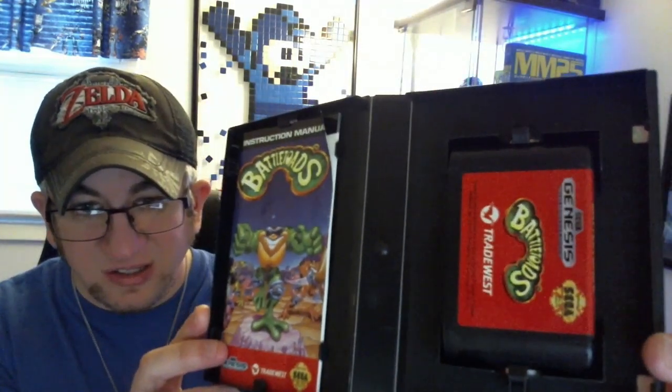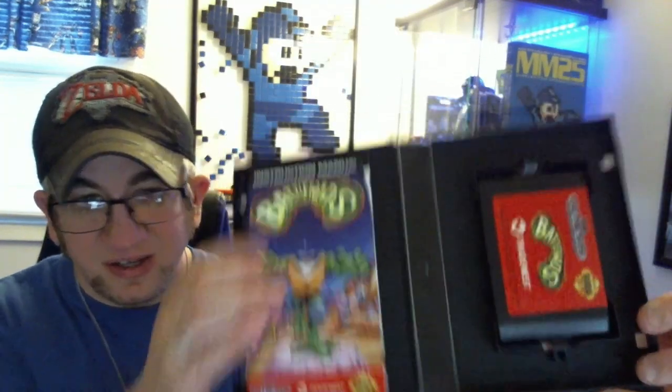And I have played this on the regular Nintendo, and I got stuck at it. I don't know if this version's any different or if it's just as hard and I'll suck just as bad at it, but I'll find out. But that is Battletoads, original Battletoads on the Sega Genesis. And like I said, the cartridge is super minty. There's a crease right up there in the corner, but for 15 bucks, you can't get this game loose for 15 bucks. I mean, maybe you can, but not that I know of.